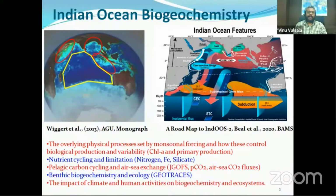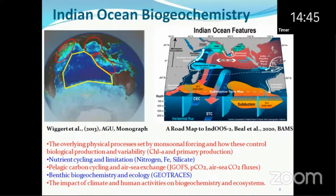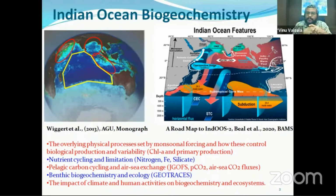Indian Ocean biogeochemistry, perhaps we all know, has been very well summarized in the AGU monograph published in 2013, which is a very fundamental summary of the Indian Ocean biogeochemistry, nutrient cycling and trace element research that happened so far in that time. The picture you see on the top left is taken from the cover page of that book.